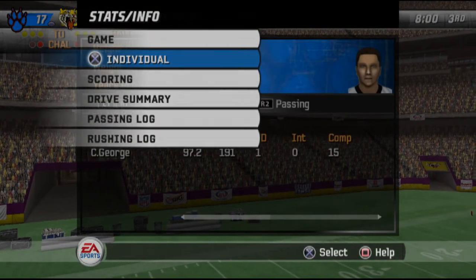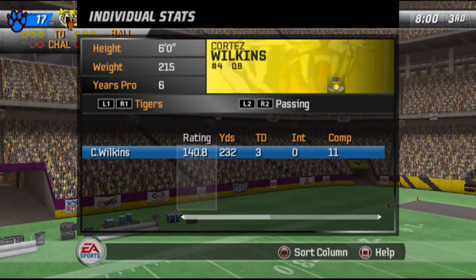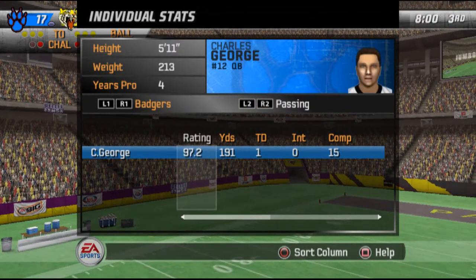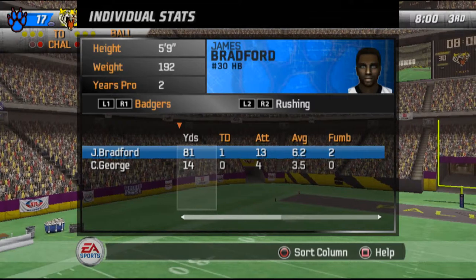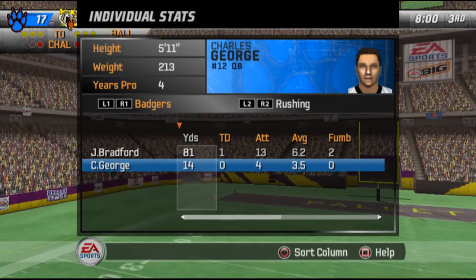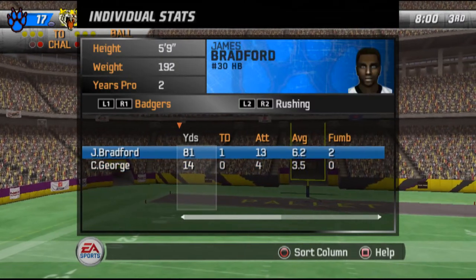Individuals. Charles George with a 97.2 quarterback rating, and Cortez Wilkins with a 140.8 quarterback rating. James Bradford with 81 rushing yards. His average is 6.2, which is really good. The quarterback, Charles George, has 14 yards, and his average is 3.5. So they're doing really good.